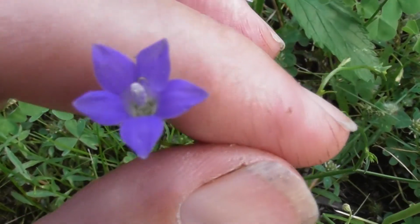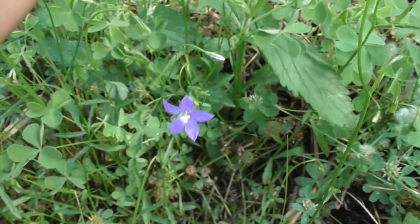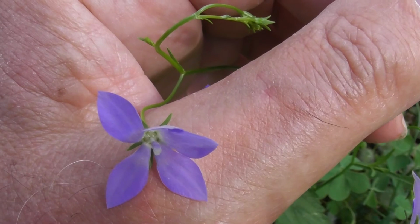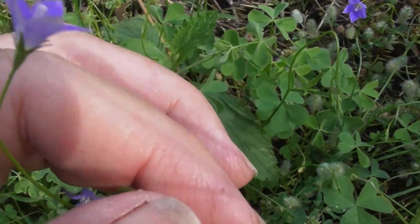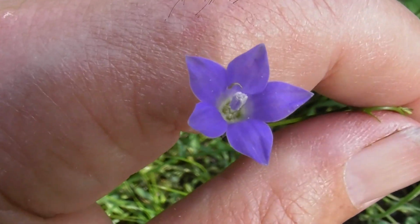I call these native bluebells. That's what I was told they were called when I was a kid. Aren't they lovely? So gorgeous.